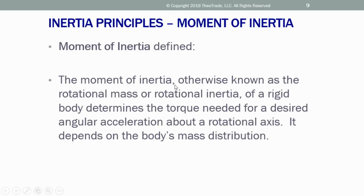Well, the moment of inertia, otherwise known as the rotational mass or rotational inertia of a rigid body, determines the torque needed for a desired angular acceleration about a rotational axis. Now, a lot of that sounds very technical, very physics-oriented. Oh my God, I must need to be an engineer to understand. No, you don't. Let me simplify this for you.